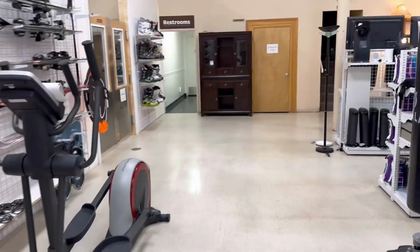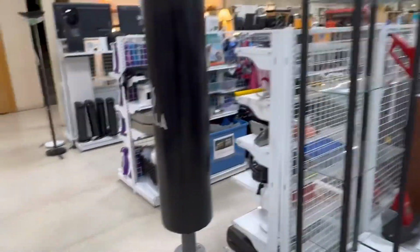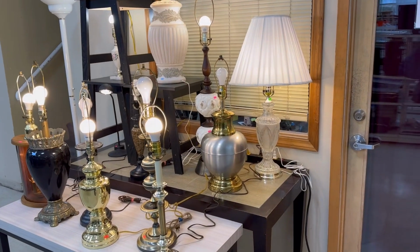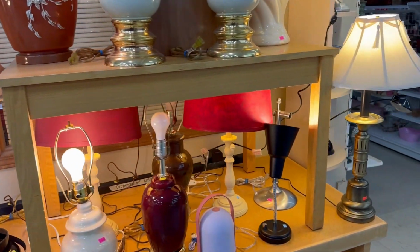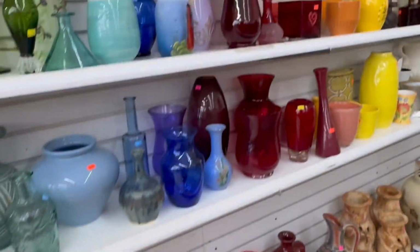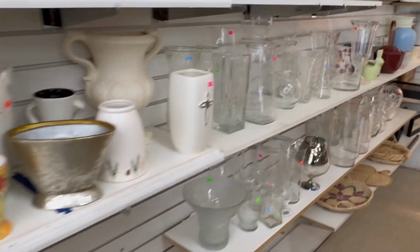I don't flip exercise equipment. I know a lot of people do. It's pretty hard to find reliably good exercise equipment at thrift stores, so not something I would really recommend. Lamps, again, if you've got a decor store or you've just got a presence online and you deal with lamps, those people do make a good amount of money. Same with pottery. I don't know enough about any of it to really make a lot of money, but I do love the way some of it looks, and I do buy a lot of it for myself.